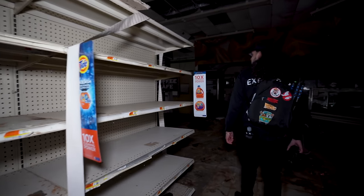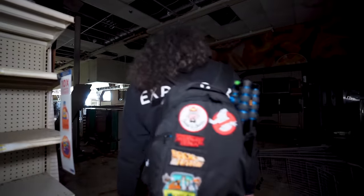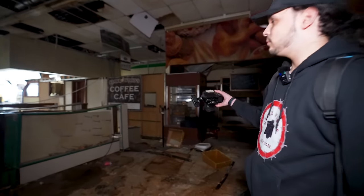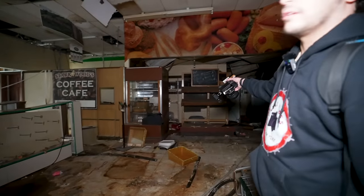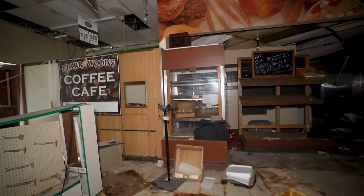And we're back in this area. So I guess let's continue going down aisles. We'll go in and out of everything. And right here, looks like they would have had some sort of coffee area. Right there, they would put bakery goods. Okay, let's get on this aisle. Aisle 11.